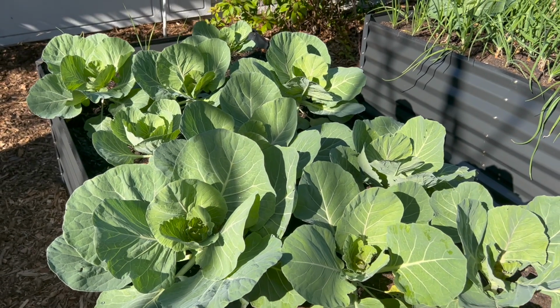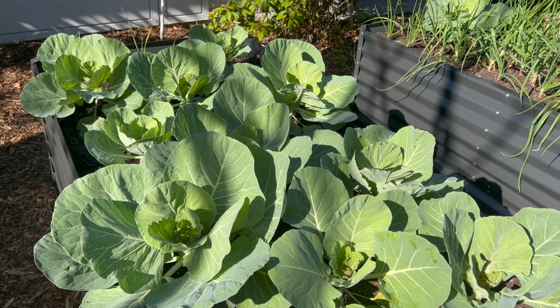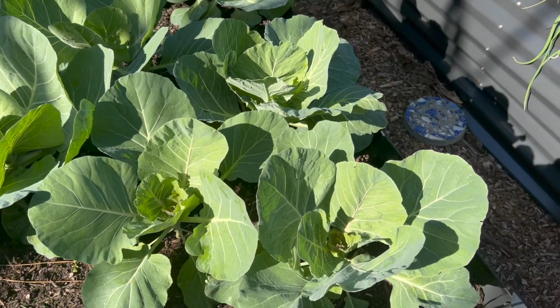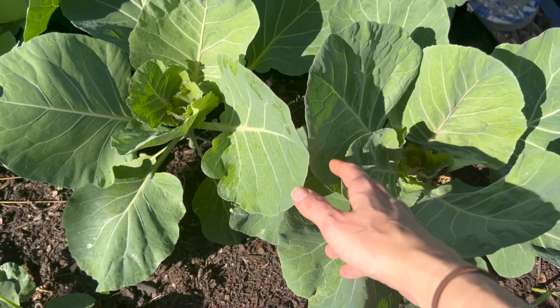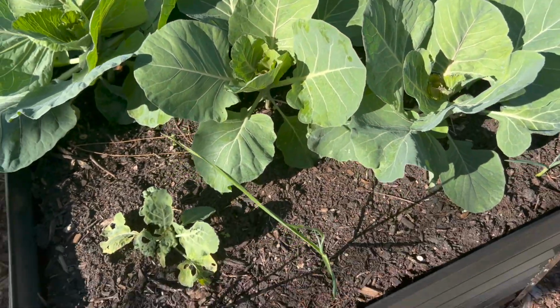But this is why I love doing starts. If you're not used to a plant, this gives me a quick way to learn about a pretty healthy plant without dealing with the seeds, and it just shortens your learning curve.